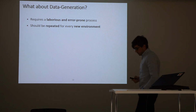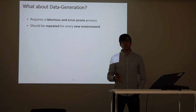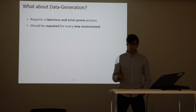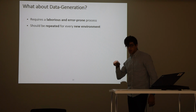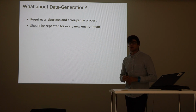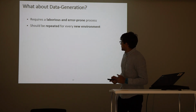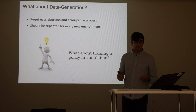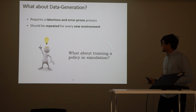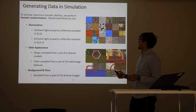But as we said before, data generation is done with an expert, and it's a laborious and pretty error-prone process. For every new track that you want to fly, you need to go there and label the track in a precise way. You need clean data if you want a good network. And you have to repeat it for every new environment. So, of course, the idea was: can we train this policy in simulation and then just apply it as is to the drone? The answer, of course, is yes.